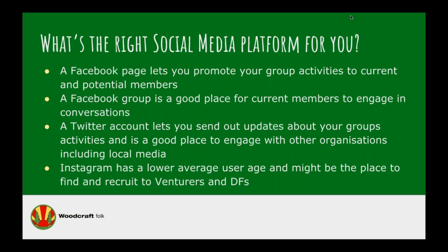In particular, that's kind of the audience that we found on Twitter. And then Instagram, as these are kind of the three biggest platforms I'm going to talk about here. Instagram has a lower average user age. So on Facebook, you're more likely to find people who are parents. On Instagram, you're more likely to find young people themselves. So it might be a place to find and recruit venturers and DFs. And if you are or work with that age group, particularly if those feeds are run by young people of venture and DF ages, that's going to appeal more to their peers.